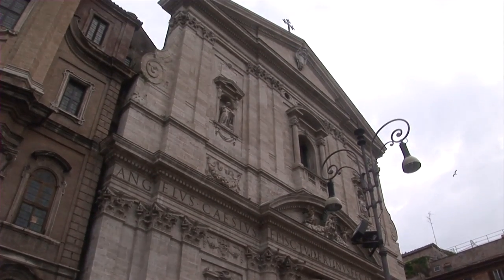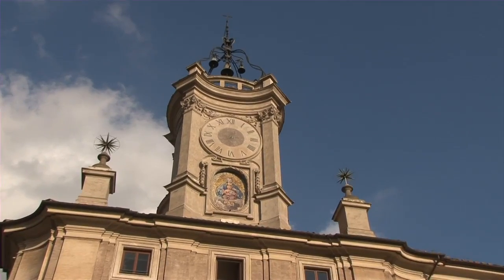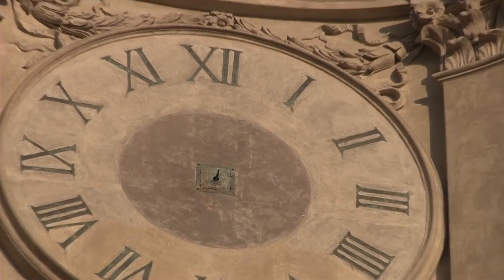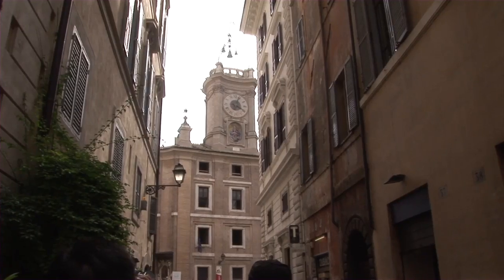After you're finished at the Chiesa Nova, head on out, take a right, and wrap around the building, and you'll see a beautiful clock tower. It was designed by Borromini. You'll notice that typical convex and concave curves.